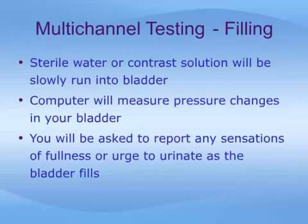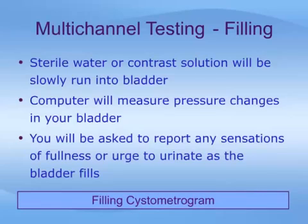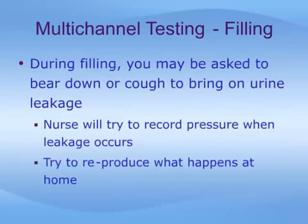Once you are set up, your bladder will be slowly filled through the catheter with sterile water, or contrast solution for a video study. As your bladder fills, the computer will measure pressure changes in your bladder, and you'll be asked to report various sensations, like a feeling of fullness, an urge to urinate, or when you cannot hold any more. This part of the test is referred to as the filling cystometrogram, or CMG.